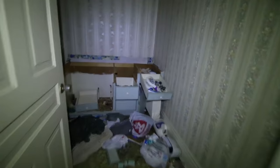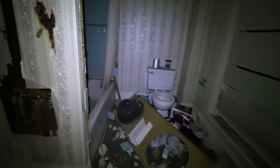Closet. Whoa, what's that? Look at all the... this is the bathroom, I think. Is it a bathroom? Yeah, it is. Yeah, it is very nice. Oh, this is a stairway to go down? Stairs, yeah. This is another stairway to go down. Oh, look at the floor in here.